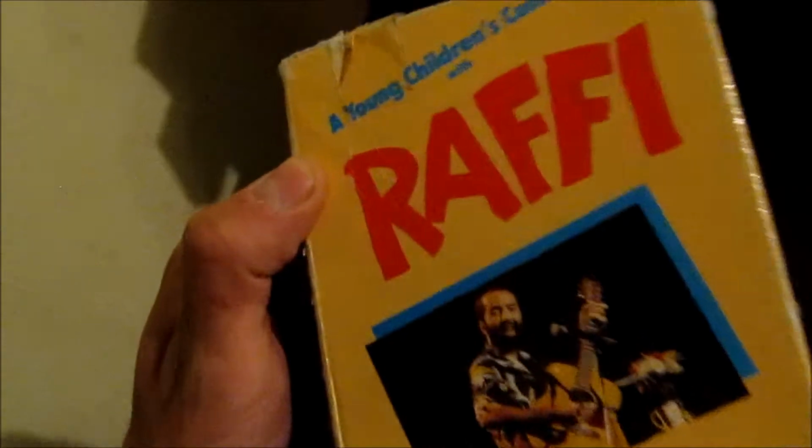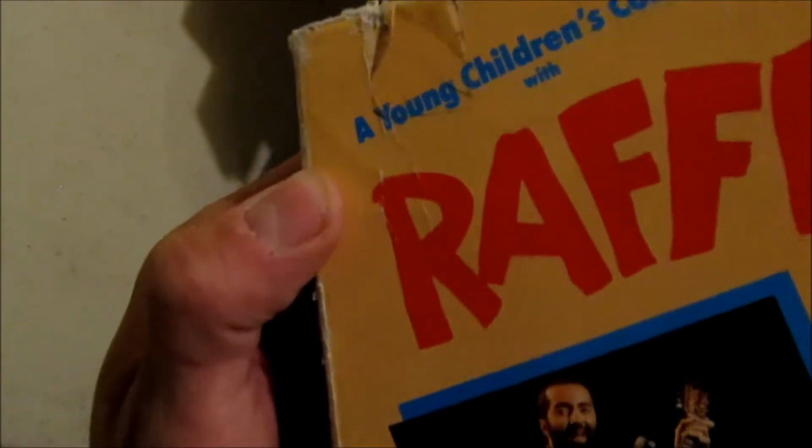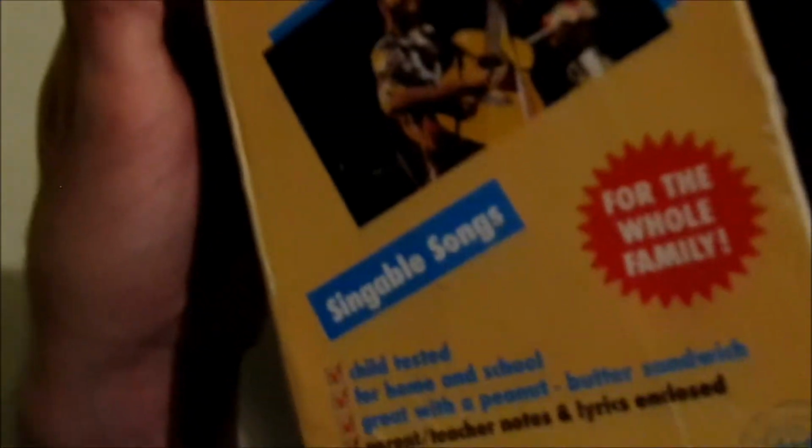So here's another one. Raffi, a young children's concert, singable songs. Got it for the kids. It's in there.